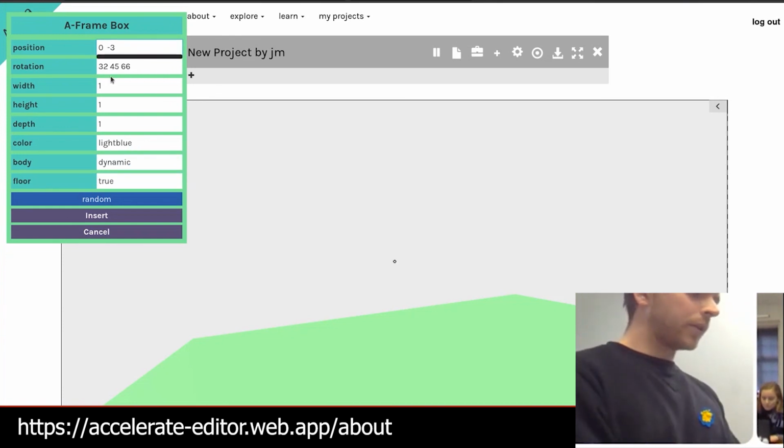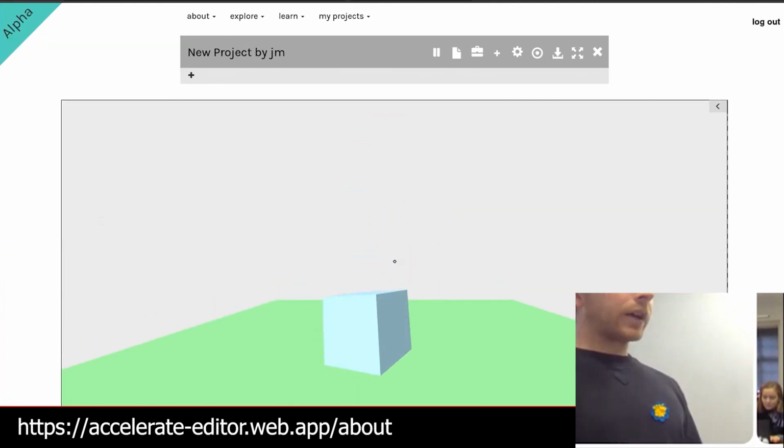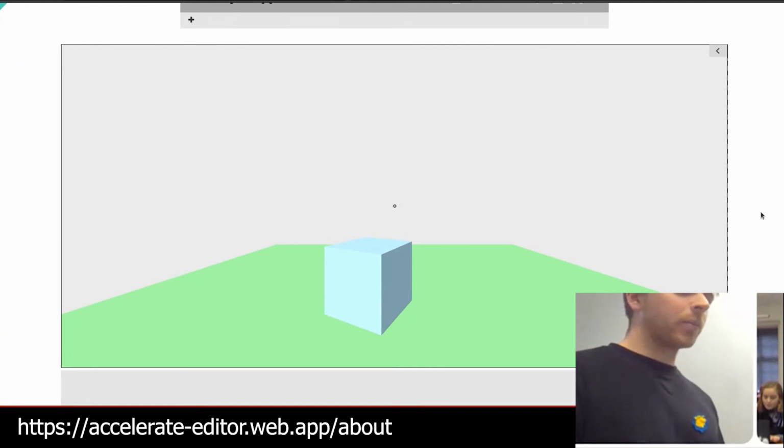Set this to dynamic. It doesn't work. Let's make it even higher so it bounces a bit. Okay, the box works. So we have a dynamic box.